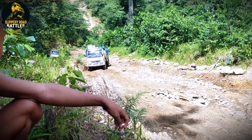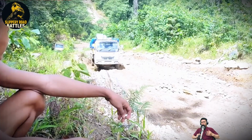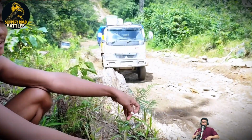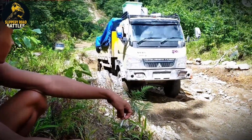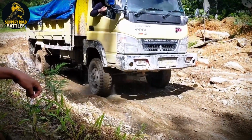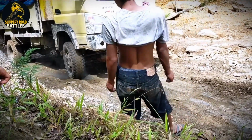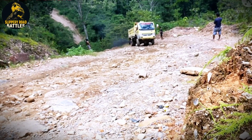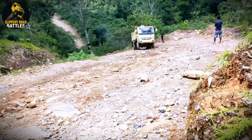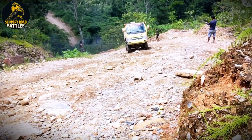This is a steep incline. It's not muddy, but it's incredibly steep and covered with loose gravel and jagged rocks. One wrong move, one slip of the tires, and it could all come crashing down. Now take a look. That Mitsubishi Fuso is roaring up the hill, its wheels spinning with raw power, determined to conquer this slope. The engine growls, dust and dirt fly up behind it. Every meter is a battle. Will it make it to the top? Drop your thoughts in the comments below.